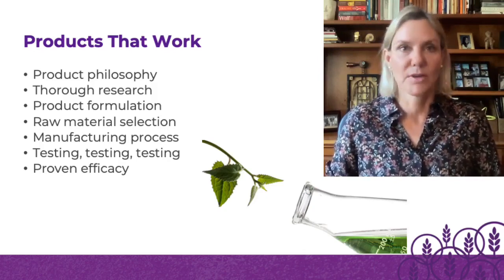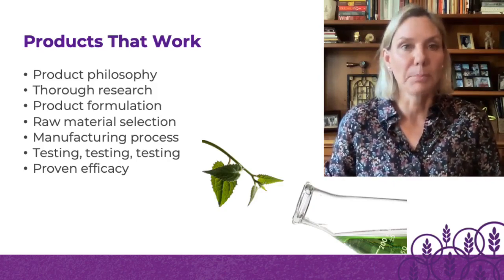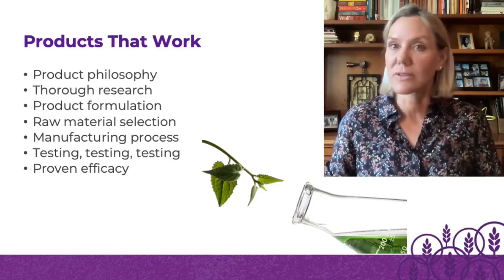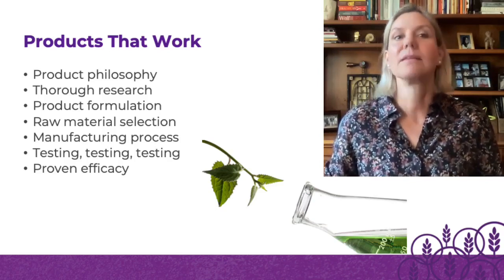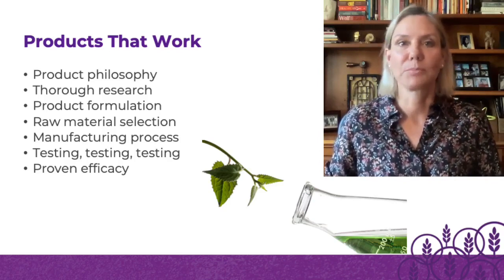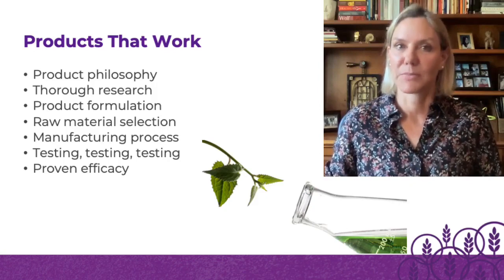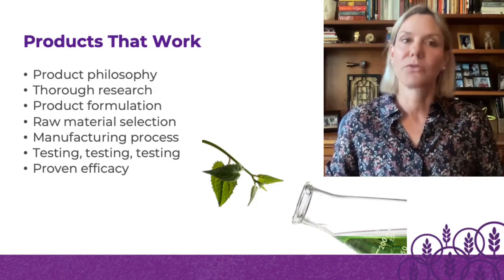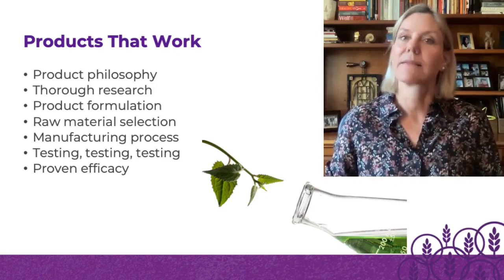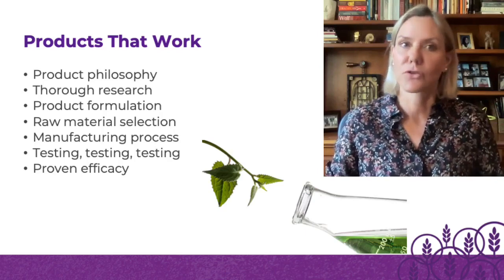Four, raw material selection. Where do we look for our nutrients? We have many choices. Do we use isolated compounds, natural sources, whole food sources? This is a key difference in NeoLIFE products. Five, manufacturing process. How are these nutrients put together in a capsule? Are we making sure that they are bioavailable, that they will dissolve effectively in the GI tract, that they will retain their potency during encapsulation, during storage?